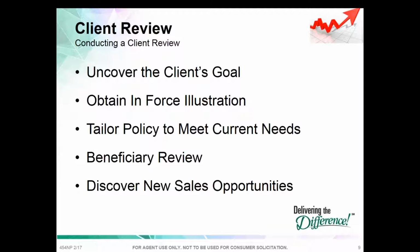So let's talk about when you're conducting the client review. I think on one of these calls in the past, and maybe you've done it again without me, we talked about some fact-finding tools. I mean, they're all over on the internet. Messer Financial, I'm sure, has sources as well. North American, we have them as well. I'll share that a little bit with you at the end.